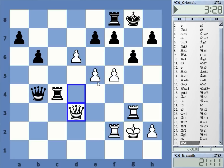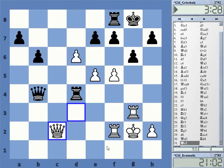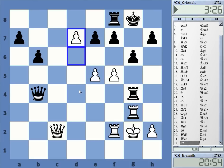Here Grischuk makes a mistake, which is quickly pointed out by a computer, but for a human player, this is hell. Yeah, this position. He played rook to g4. It seems that rook d4 first is better, which attacks the queen, and only after the queen retreats, rook g4 seems to be better. One reason is that the queen now is not supporting the d pawn. Here after d5, it seems that the position should end in a draw. The game should end in a draw.